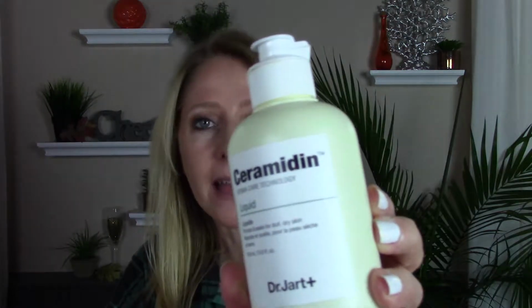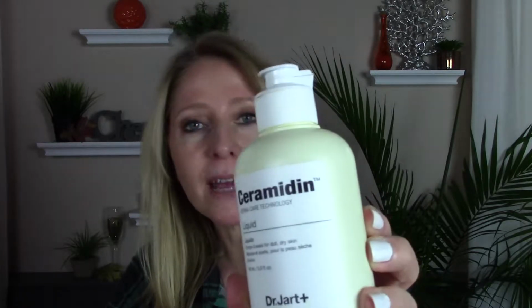So the first thing I want to talk about is skincare, and it's my Dr. Jart Ceramidin liquid. I love this. I use this right after I put on my vitamin C serum in the morning. I shake a little bit into the palm of my hand, press it onto my skin, my face, and my neck, and that preps my skin for my moisturizer, whatever moisturizer I want to lay on top of that. It just really plumps and hydrates my skin. I love it. I'm enjoying it.